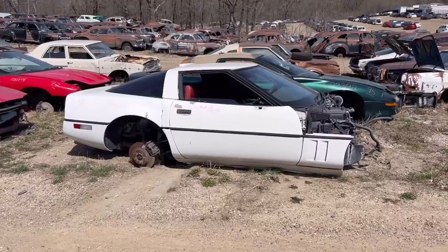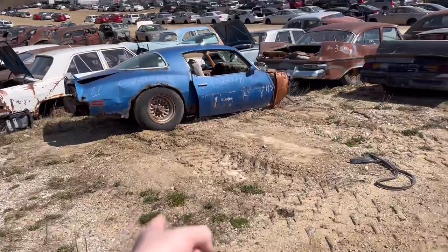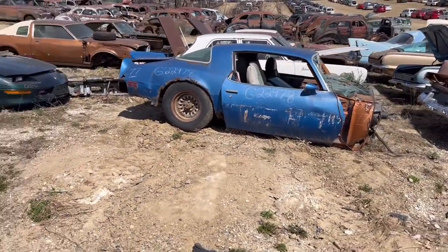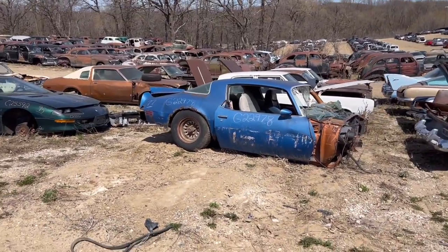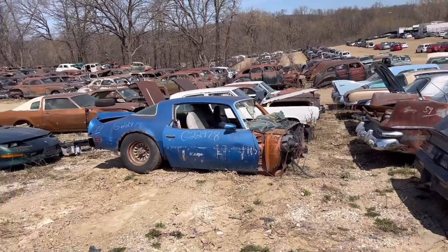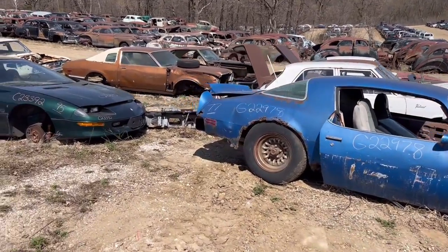Last year when we were here, this C4 Corvette was in the same spot, and there was a blue one here that actually had some really cool ground effects and stuff on it. I wonder if someone didn't pick that car up and maybe try and do something with it, or maybe they just crushed it, I don't know. If you watched my last French Lake video, you probably remember that car that I'm talking about.